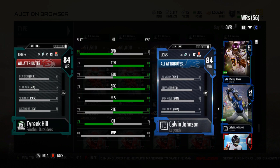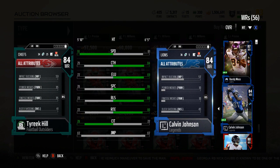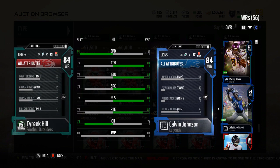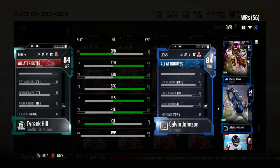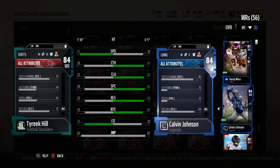Elusiveness, we already went over that. Ball carrier vision, spin move, and juke move. Would have liked those a little bit higher for Tyreek Hill, but still pretty good because the jukes and the spins are pretty deadly in this game to begin with. So you just need a little bit of ability to use them, and we're all good. Stamina at 83, and release 77. We already went over that.